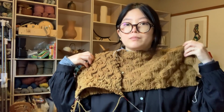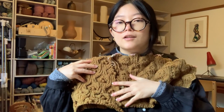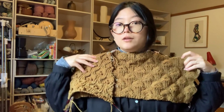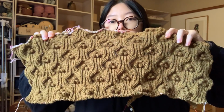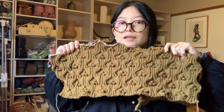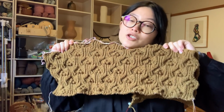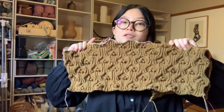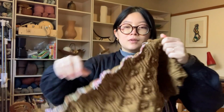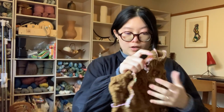I love how, I'm pretty sure it's obviously gonna be a bit of a drop shoulder, and obviously the stitches will kind of open up a little more once it's blocked. But yeah, I'm super excited about this. I've come to a point where I don't really need the, whatchamacallit, the pattern chart. I don't really need to look at that anymore. I could just read the stitches and go along. So yeah, that's going quite well.